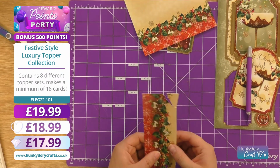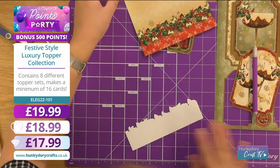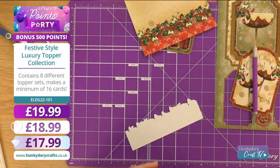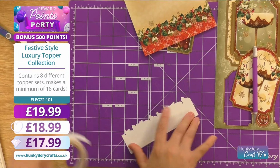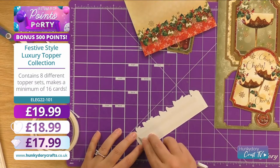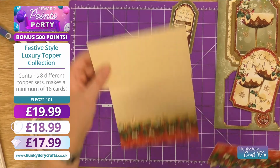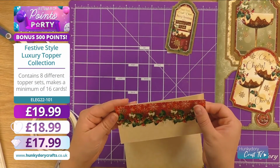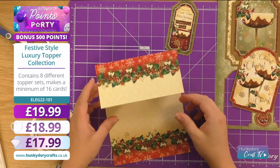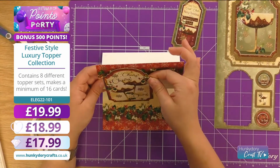So let's just pop this out, and you've got that gorgeous detailing. We'll use our double-sided tape. I'm not sure where I've put that other one, so let's get this. We'll tape that onto the top of our card. Oops. So adding that detail onto here now. And you can't tell the difference at all now it's stuck on there. We're going to pop this onto here.